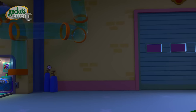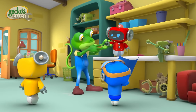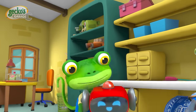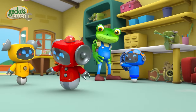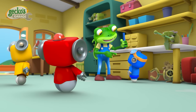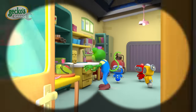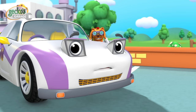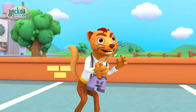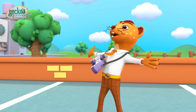Good night, everyone. Go, Red. Good as new. It seems like only yesterday that I built you all. But don't worry, I keep your plans safely in here, so I'll always know how to fix you. If I could get my hands on those plans, I could make my own mechanical. Then my garage really would be the best.